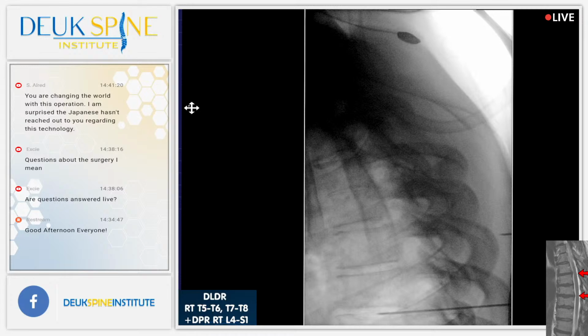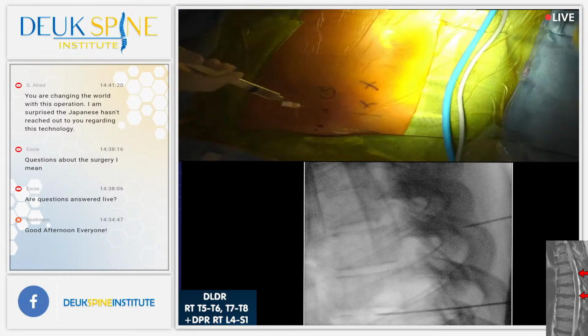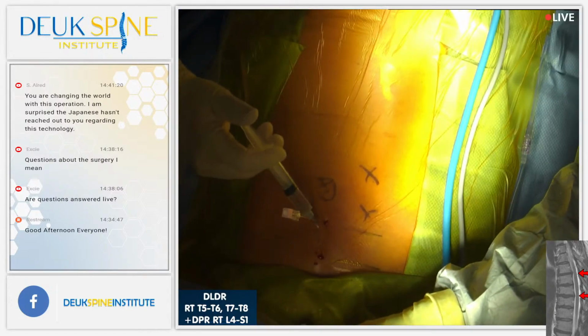Sean? All right, now we need to make it up to that disc. I need to be a little bit further up. That's okay. You should always drape wide. Give me some more numbing medicine. We're going to put a little more numbing medicine. Blood pressure's good. No epi, right? We're going to give you a little more numbing medicine, all right?